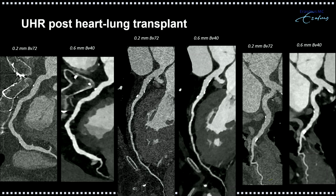Look at the level of detail we get of the plaques in the LAD, showing that this is not only calcification, but there is soft plaque as well. I mean, this is a level of detail that we've never seen before. At least I have never seen before when doing coronary CTA. And I think these are actually amazing images.